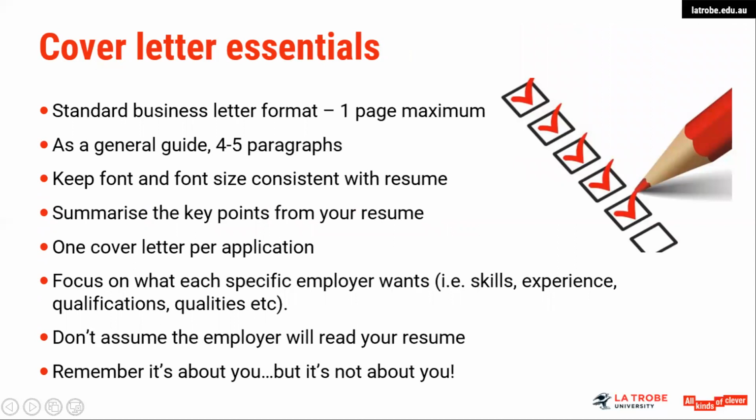So, a couple of essentials that we need to look at here. A cover letter is a formal business letter, often requested by the employer. So, think about the fact that you've got one page to work with here. Generally, unless they specify otherwise, you will be sticking to that one-page rule. And across that, we look at 4 to 5 paragraphs in constructing your letter. We'll go through those in a minute.